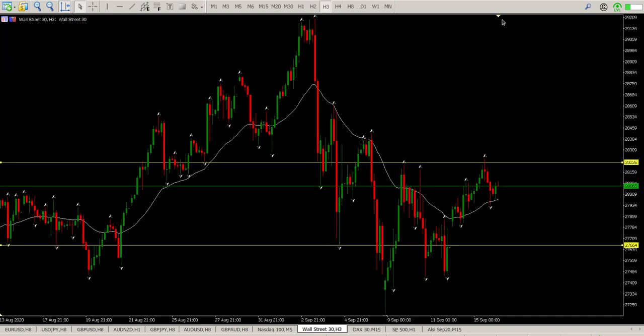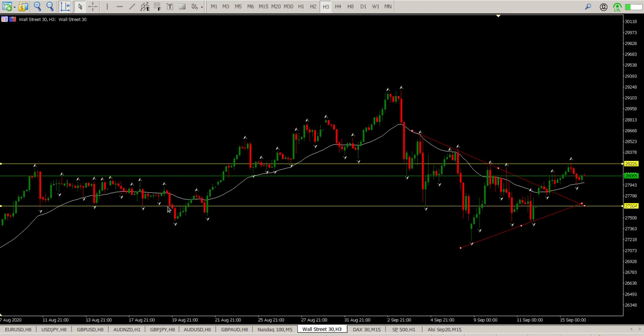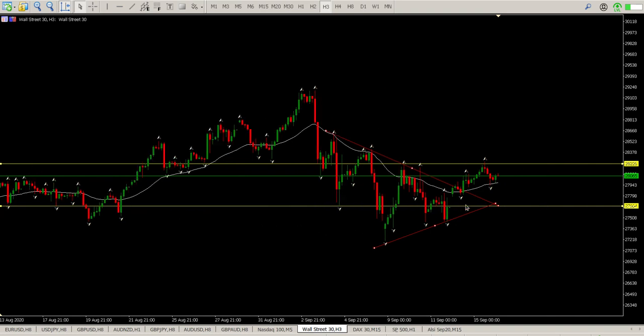So let's just get the right levels here. Firstly, that was the trend line. That's a downward trend line from one side of the triangle. There is the other side of the triangle. Now you see I drew this level in, and you can see it's been used as support before. Okay, it hasn't really been used as resistance, but has been used as support. Fairly strong level, and it's at the apex of the triangle.